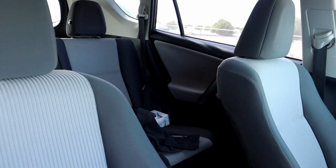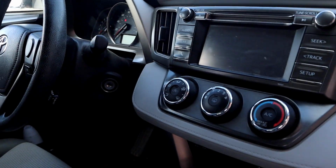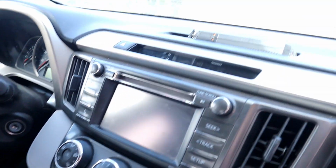If you're looking for a good little adventure ride, and you still want a good gas saver for around town, you don't go that far, or you're not usually going off-road too much, this will be perfect for you. I recommend getting one. No problem with that at all. Just keep up with the maintenance.